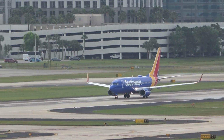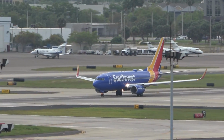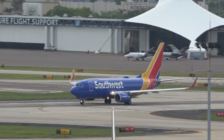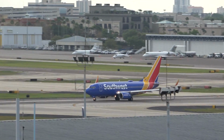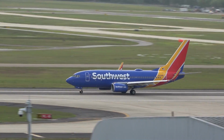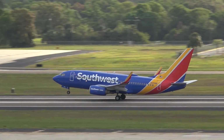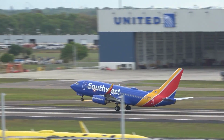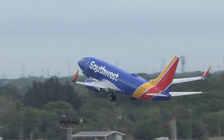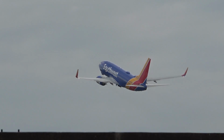Southwest 2300. Oh, it's the Love Shack. The Love Shack, baby. Oh yeah, for lovers only. This is the Dallas Love Field. Haven't seen this aircraft in forever. Oh yeah, if you're new to the channel, it's the only 737 with a hot tub in the back, complete with seat belts. Wall of shame.